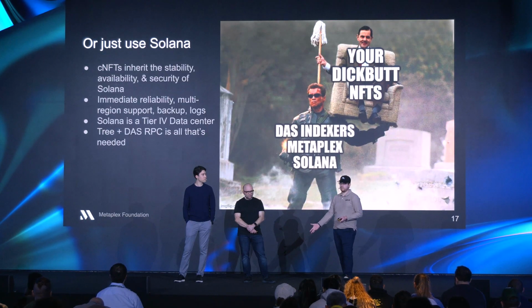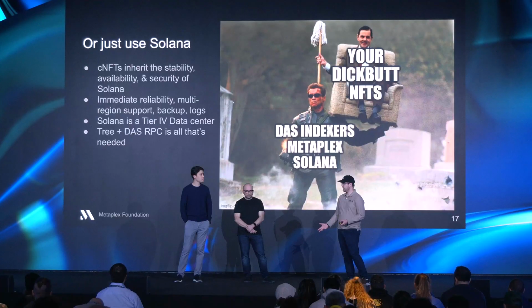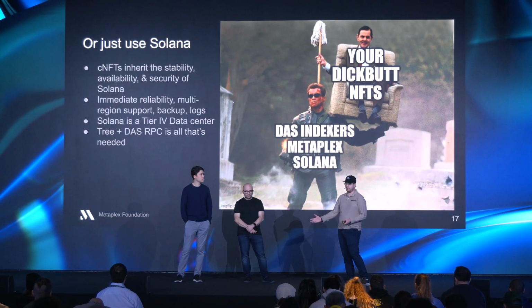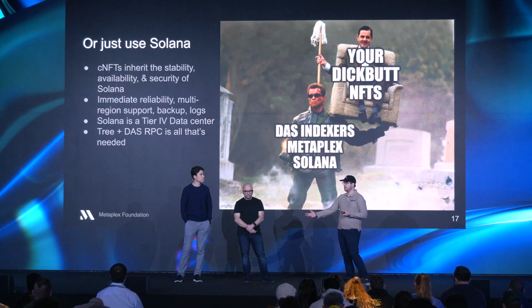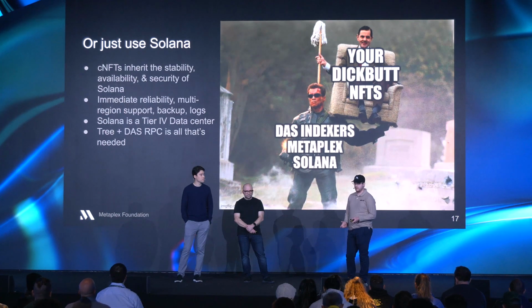So really, CNFTs can do pretty much everything. Use Solana. I still have yet to find an implementation that CNFTs don't work great for. Solana is secure, stable, and available. The Metaplex program library is stable, available, secure. CNFTs are stable, available, secure. Everything like that is inherited all the way up the stack. It inherits the stability of Solana.